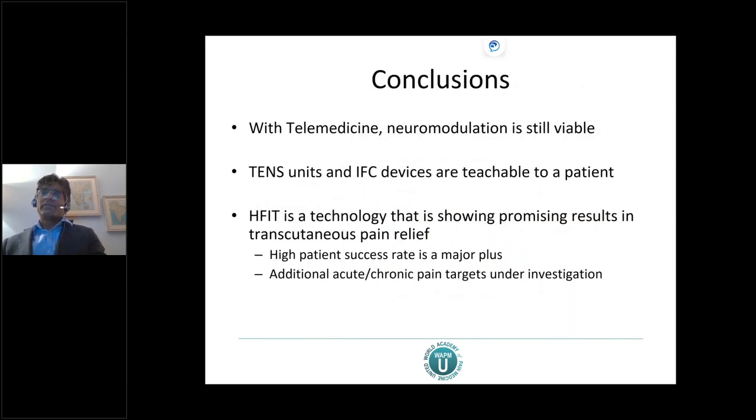So in conclusion, with telemedicine, we still have neuromodulation systems that are viable. A lot of the success of these devices depends on education, and TENS units, IFC devices, and HFIT devices are available for patients through various vendors that can deliver to their residences. This allows a practitioner to provide education via a virtual setting, but still allows us to give neuromodulation as a treatable system for pain relief.